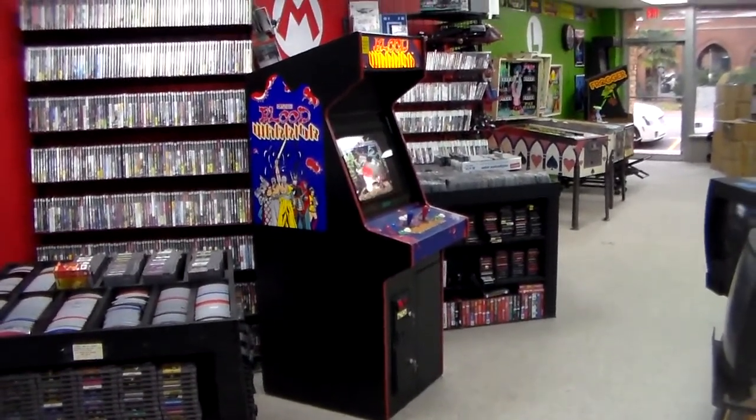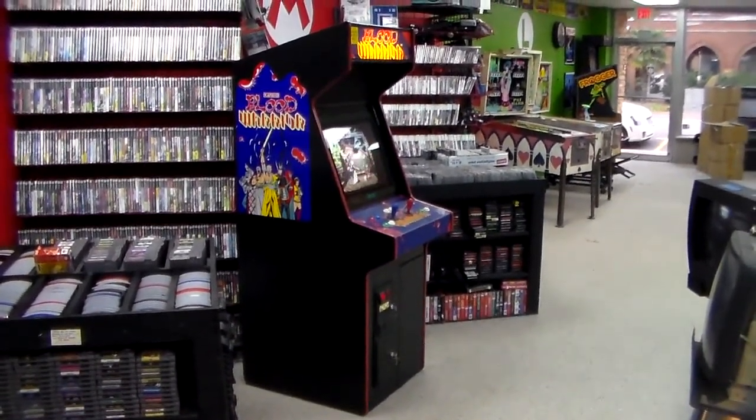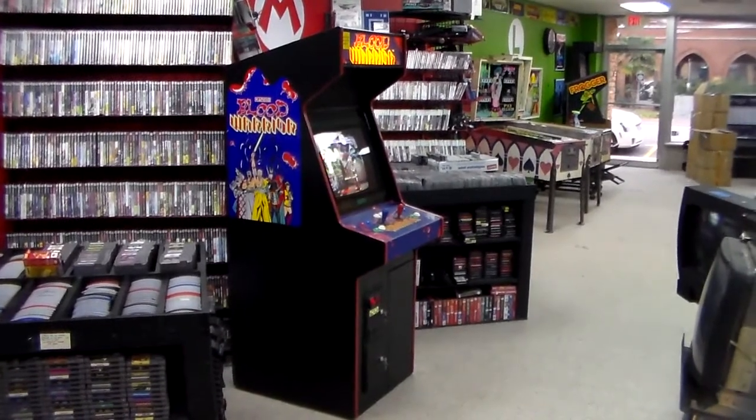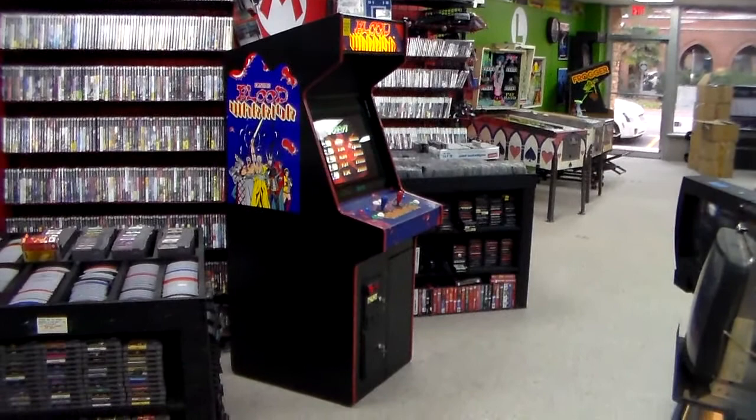This is a weird one. You don't see this one too often. This is Kaneco's Blood Warrior. Or it might be Kaneco. I think it's Kaneco. Japanese stuff.